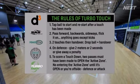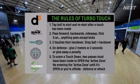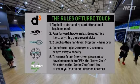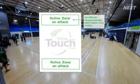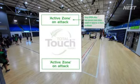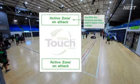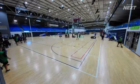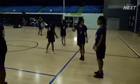On defense, remember this one, 2 meters, 2 seconds. You've got to wait 2 seconds and be 2 meters away before you can advance. In touch, it's 7 meters or 5 meters. Here we go with the active zone. So just remember, this is where we score all the touchdowns or all the points that are scored. With the active zone, you do not want to be going in there. You have to place the ball in the active zone without stepping in it first.